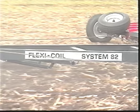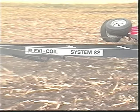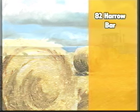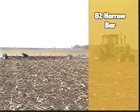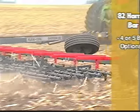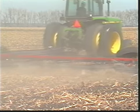When you need versatility and convenience for basic harrowing operations, look to our 82 Harrow Bar. The 82 Harrow Bar can be fitted with a choice of 4-bar or 5-bar harrows, or spike-tooth parallel bar harrows to match your leveling and residue management needs.